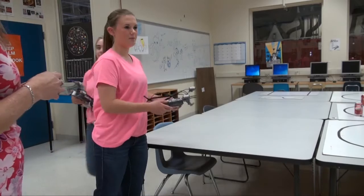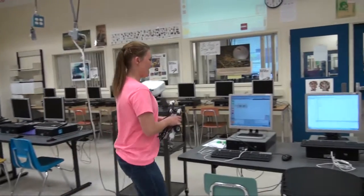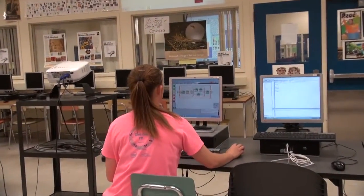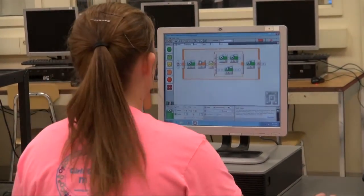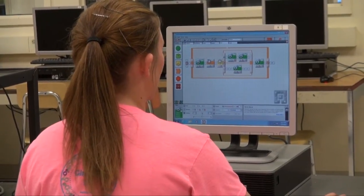Excellent. And then we have another program over here, and this is where we start using the sensors, so we use the light sensor next. And so we teach the girls how to detect the black and white. I have another program up here, and we just called it Stay in the Circle. We move the robot forward until it detects the black light. Once it detects the black light, the wheels stop.